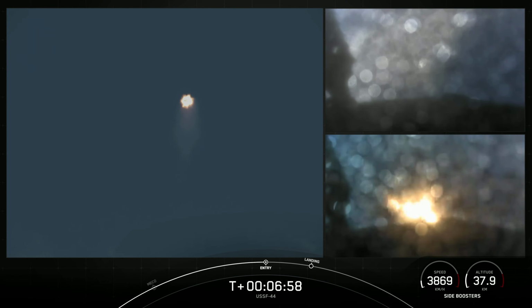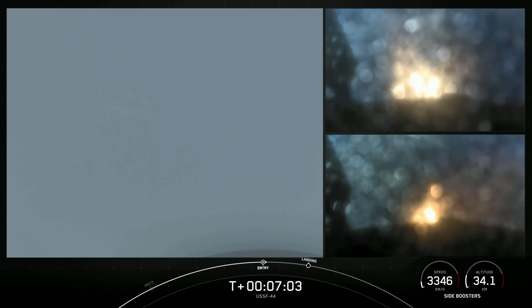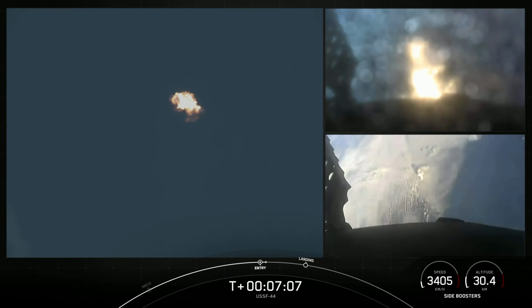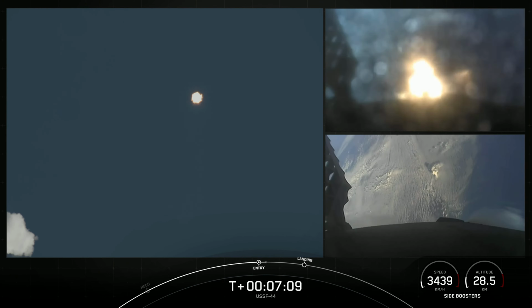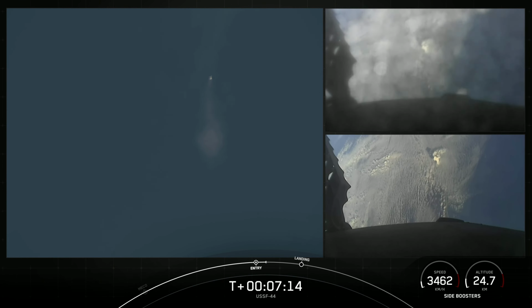The Merlin 1D engines at the base of Falcon Heavy produce 5 million pounds of thrust, equal to 18 747s at takeoff. In fact, the engines produce so much power that we don't even run them at full thrust. The ice on those cameras is now clearing.